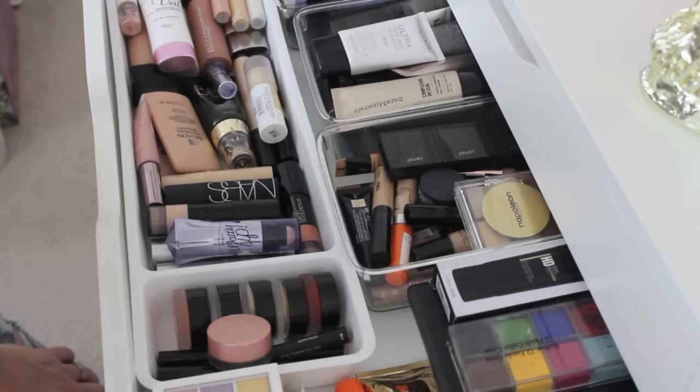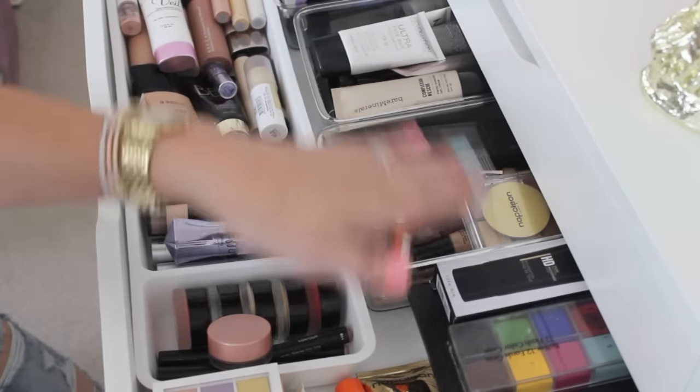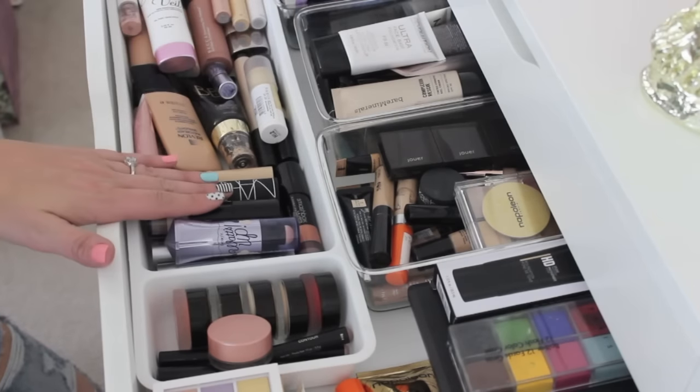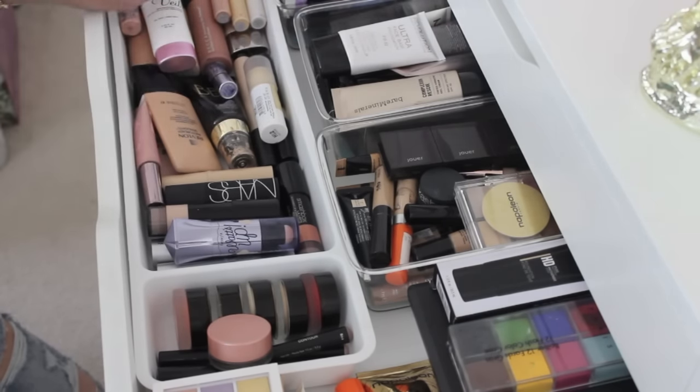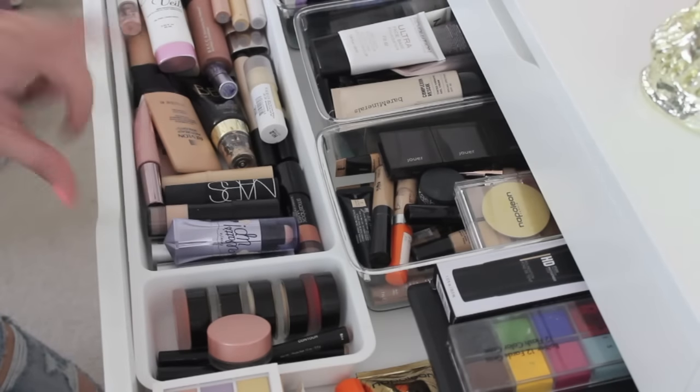Okay, hopefully that is in focus. So we're gonna start with this drawer. This stuff is all irrelevant. This right here, these are my liquid illuminators. So I'm just gonna go through and show you guys what's in here.